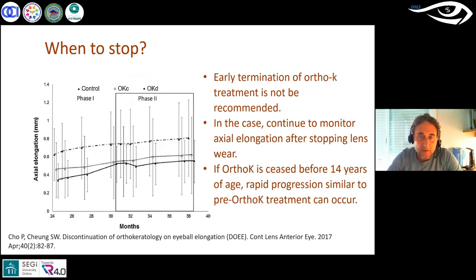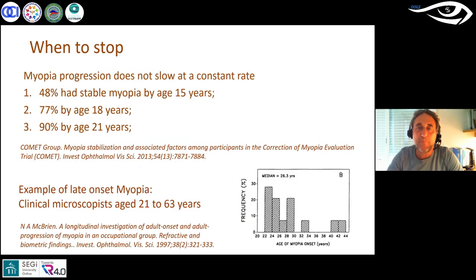So to stop before 14 years is the same. The rapid progression will occur. We need to not stop the lens so soon. We need to wait. We need to be quite patient. And we know as well that the myopia is still growing at some ages.